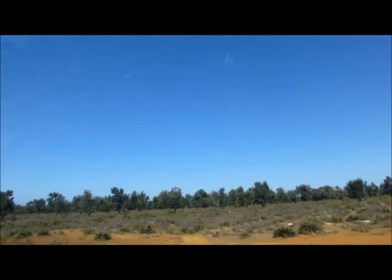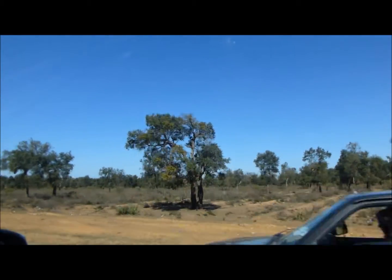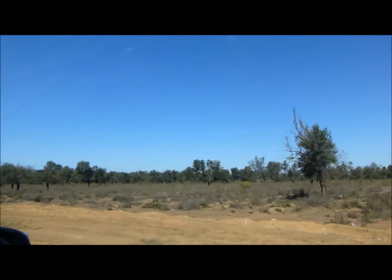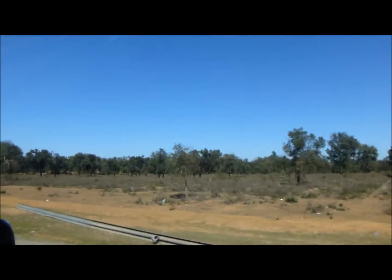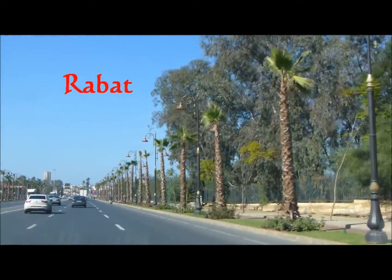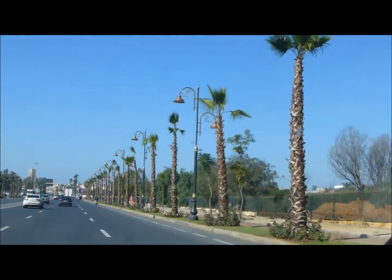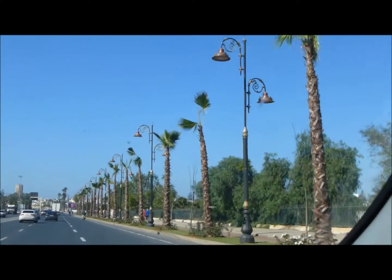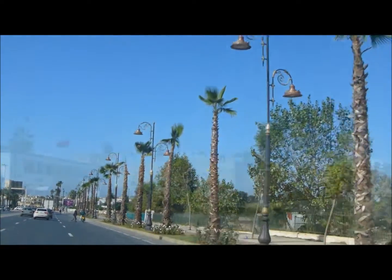Outskirts approaching Rabat, past groves of trees, and a number of the animals come up right close to the highway, and not quite sure what's being sold, but we think it might be almost like a chestnut. Driving along the expanded entrance to Salé, which is a twin city with Rabat. Newly planted palm trees and elegant street lights.